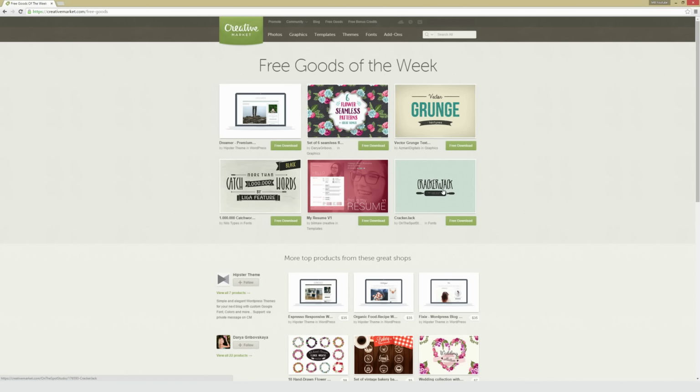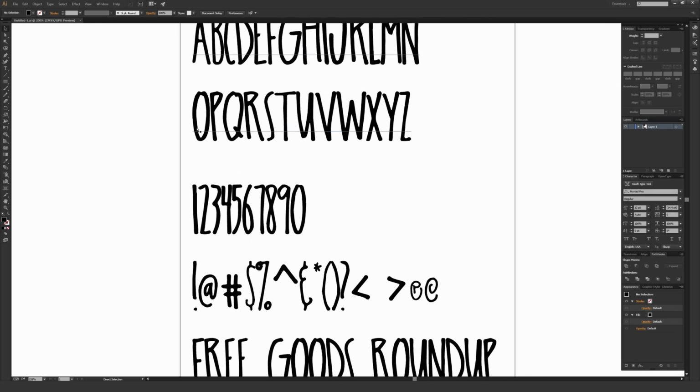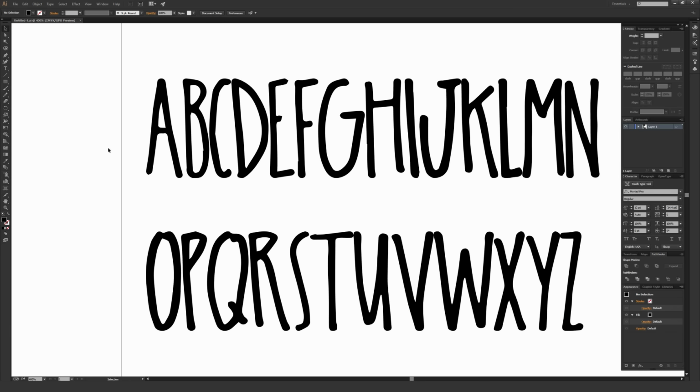And last up is CrackerJack, which is a font. This font is provided in both OpenType as well as TrueType font formats, and I have it opened up inside Adobe Illustrator here to show it. So as you can see right here, this font is all capitals, and I'll just zoom in on the letters right here so you can get a better idea of how these look. As you can tell, the font has a very comic, hand-drawn, inspired style to it.